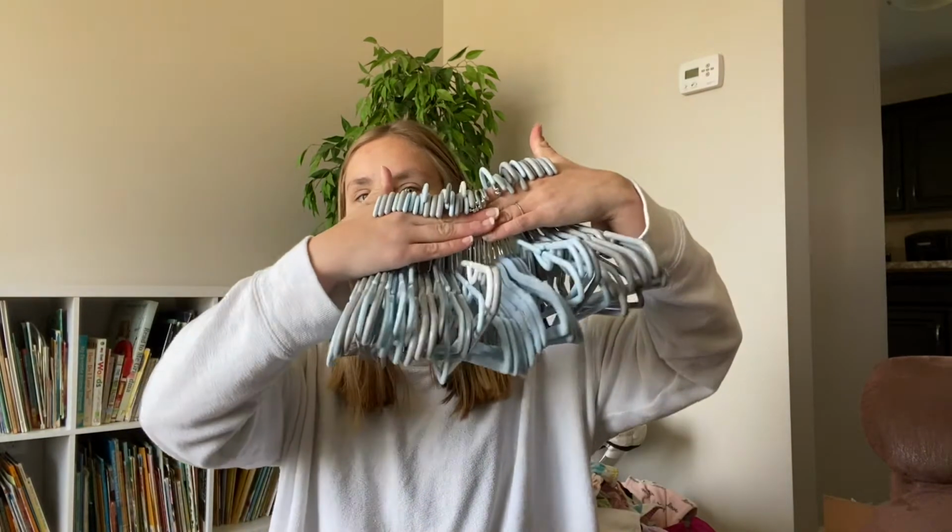Alright, the next garage sale that we stopped at within the neighborhood had some baby hangers. And so I know that these sell at my local thrift store 10 for $1. And so I counted.